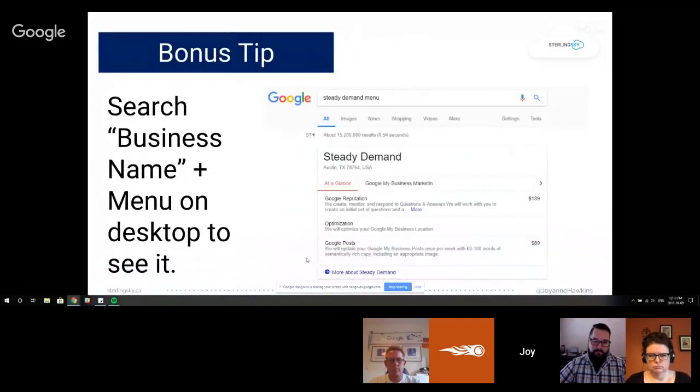If you do want to see it on desktop, you actually can trigger it. I don't know how many people would search this unless they're referring to restaurants. I think searches like this would likely happen a lot there. But if you search Steady Demand menu, I'm not sure anyone's going to do that. But if you want to see the way that your menu looks, you can see it on desktop. You just have to type that in.